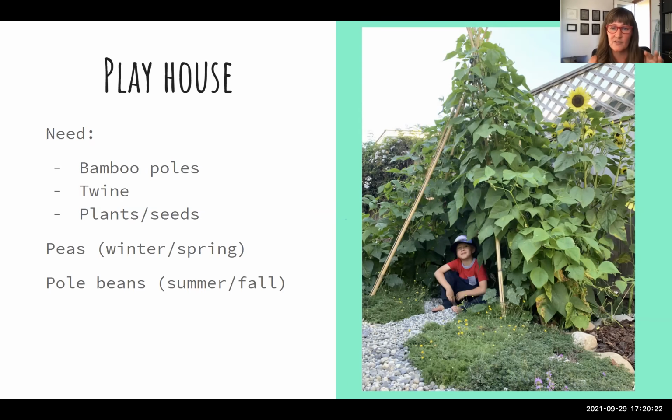In terms of size of poles for the playhouses, you can use 6-foot poles, but it's going to make a pretty small structure that only 1 or 2 kids can fit into. So I actually recommend using the 9-foot poles or larger, because you're going to lose some of that in the ground. And also then you can fit like 3 to 4 kids inside of one of these playhouses. And you can put the poles slightly farther apart as well.